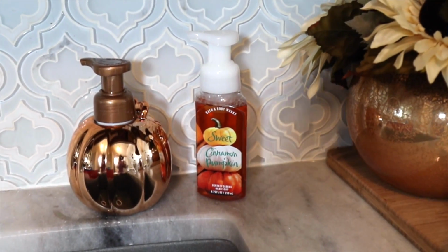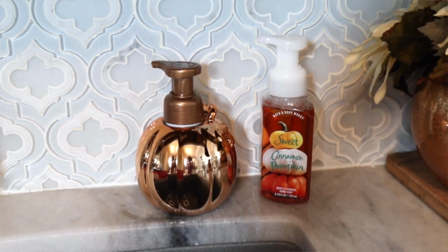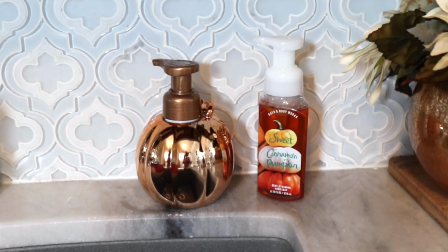In your kitchen area, if you want to make it a little bit more fallish, this is a simple thing you can add. This is a soap dispenser that I picked up from Bath & Body Works, and it's kind of a rose gold color. It's a pumpkin, super cute. You can put it right by the sink, and it just makes it feel a little bit more fallish. And then you can put some fall inspired soap in there, and I just love that because when I wash my hands and I can smell fall, it just makes me a little bit happier.